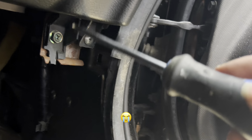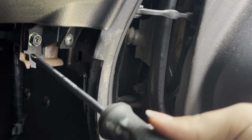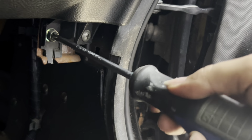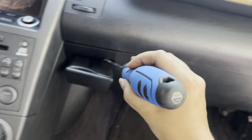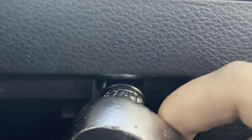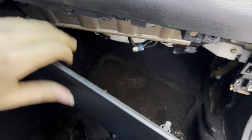Alright guys, so, oh lord, I almost fell. Basically, there's two Phillips here. I would recommend using a screwdriver just so you don't strip them. But yeah, I'm just gonna take those out now. Lefty loosey, righty tight. Guys, so now you gotta take out the cup holder, which is really easy. You just put this in here and pop it out. And then there's a 10mm hiding right here. So I'm just gonna screw that off. And once you guys do that, it should come out pretty easy.